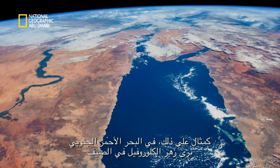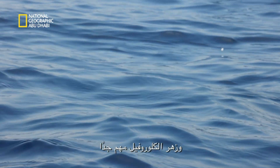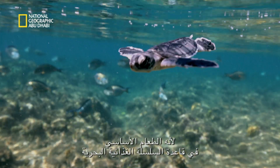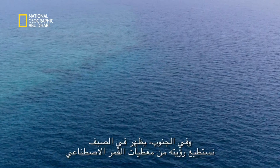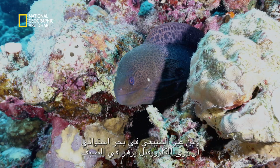I'll give you an example. In the Southern Red Sea in the summer, we see chlorophyll blooms. And chlorophyll blooms are very important because this is basically the base of the food chain in the sea. So understanding the blooms and what's driving them is very important, obviously. And in the south, they happen in the summer. We see them from satellite data, which is not standard in a tropical sea, to see chlorophyll blooms in the summer.